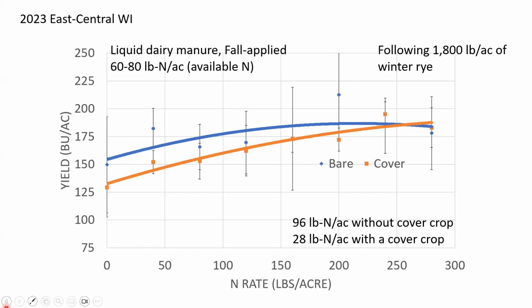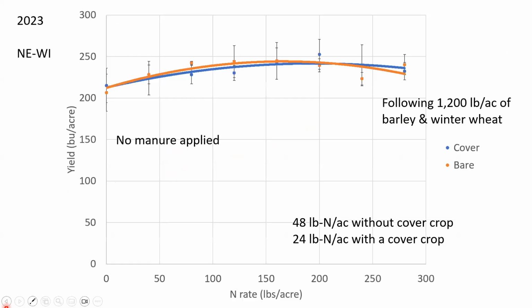Working with the farmers that are interested in this, they're interested in having the cover crops there, right? They want to try to figure out how to make these cover crops work for erosion control and try to achieve some water quality benefits.